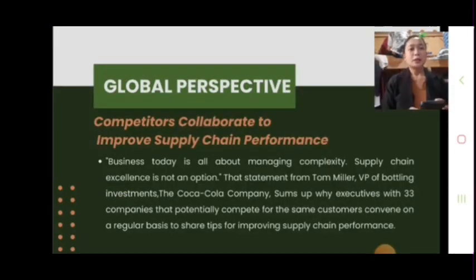So next is the global perspective. Business today is all about managing complexity.